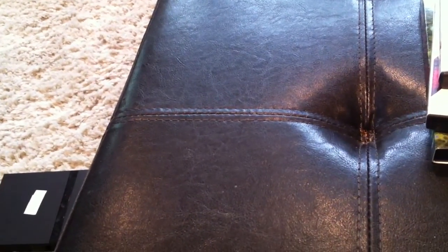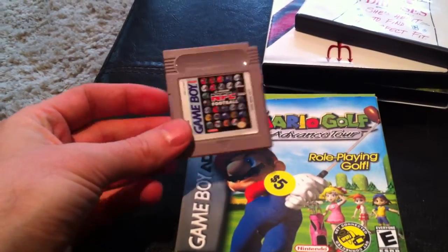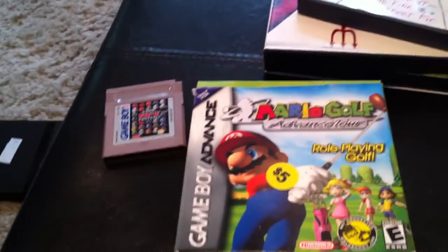I'm going to get all the smaller stuff out of the way, and I'll save the best stuff for last. Picked up these two here. This was a total of $3. This is NFL football for the original Game Boy. Didn't have that. Always nice to pick up games I don't have.